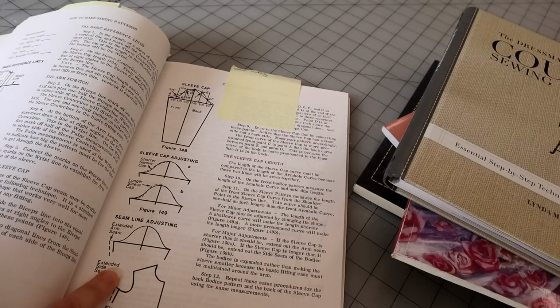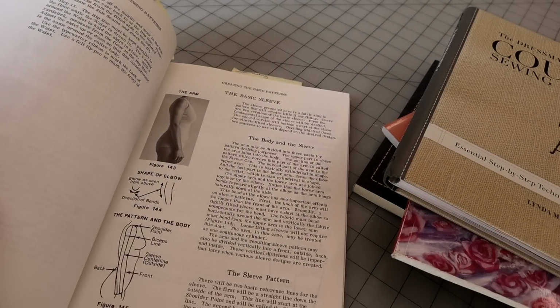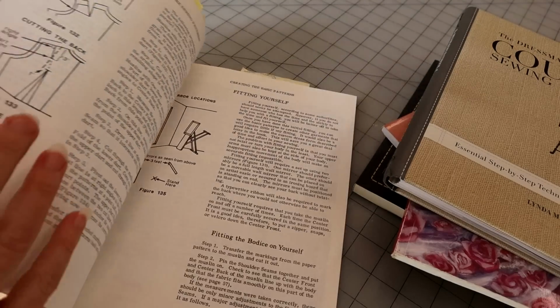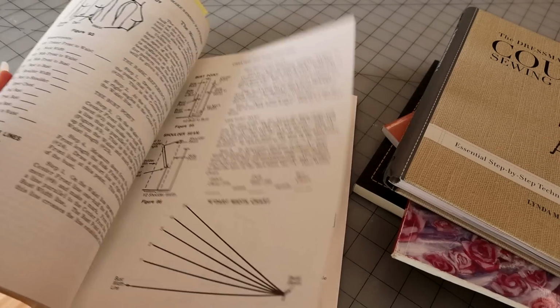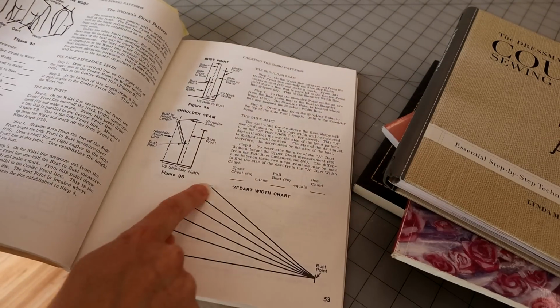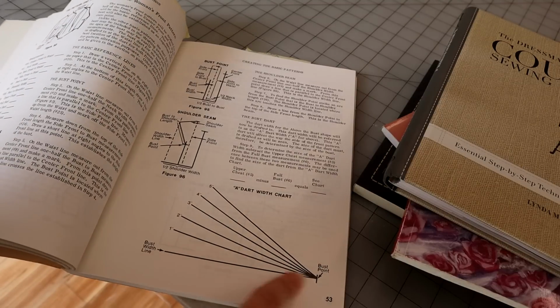I use this all the time, like if I'm making a bolero or a jacket for a bride. Measuring, whatever. But I was using this so much that I literally had to make copies of some of my favorite pages and use the copies because I was wearing it out. Here's a little dart chart.